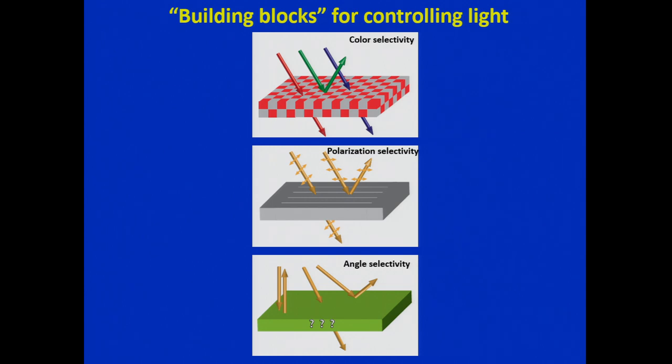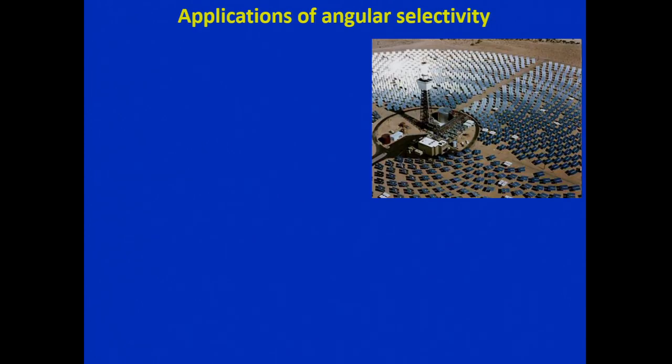And if you think of this as building blocks for controlling light, the fact that we lack one of these fundamental building blocks is an indication that if we did have it, it should be potentially useful for many different applications. And that is indeed known to be the case, so let me illustrate it for solar thermal. That's the one where it's easier to understand.